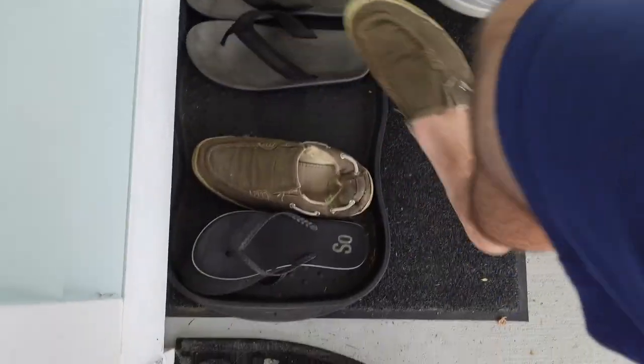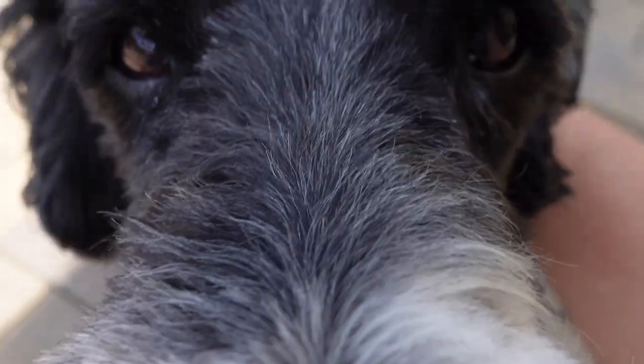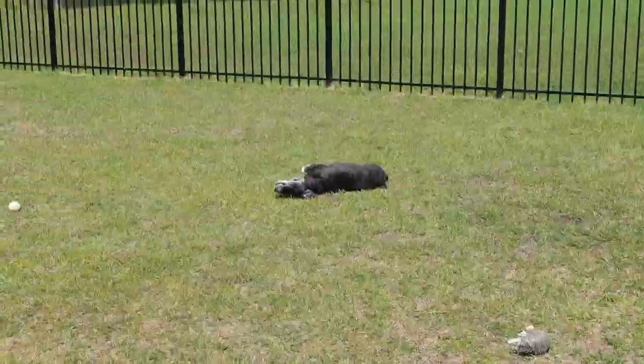Let's get these shoes on. We're getting a late start to the day. Hi, Louie. Hi, puppy. What are you doing, mister? What are you doing, old man? Hi, baby. You're all gray. Look at you, old man. Let's go plant a fern.